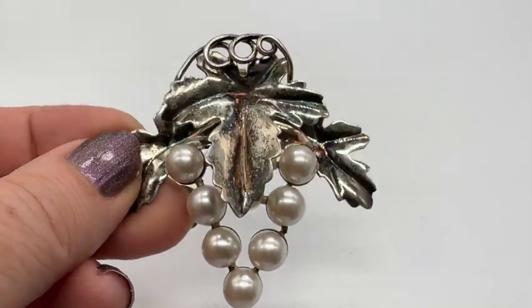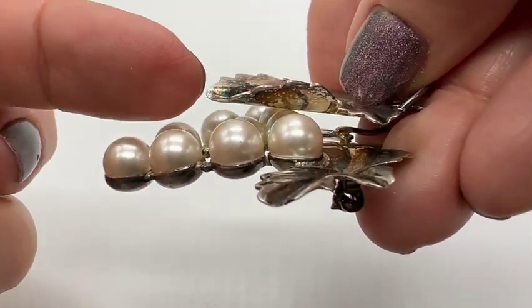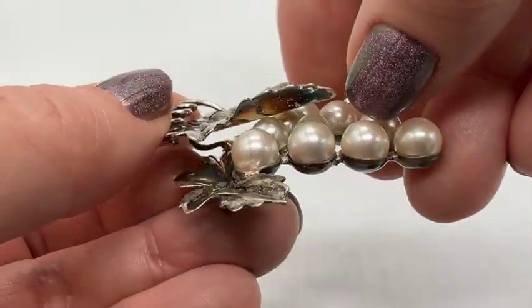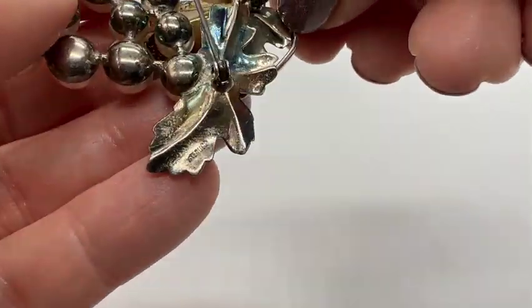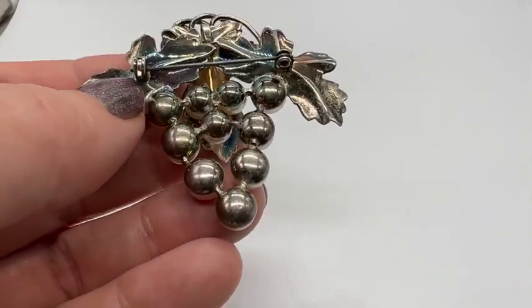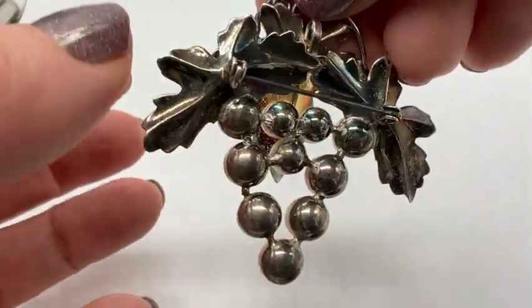This one is sterling silver. I love this from the side. The fact that there's the grapes underneath the leaf. I think that's cool. This is a nice substantial piece. And it's signed right there. See that? It says sterling. Isn't that nice? I think this is very nicely constructed. It can also be worn as a pendant, which is good.